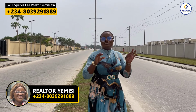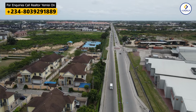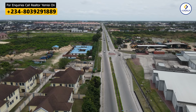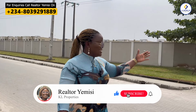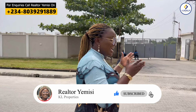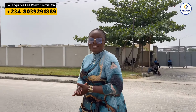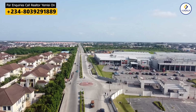So today I want to show you the neighborhood where the detail apartment is located. Now this is the Monastery Road right here in Sangotedo, Ajah. Now the detail apartment is located inside this gated estate. You can see it's located inside a gated estate to show you how tight the security of that estate is. So this is the popular Monastery Road.